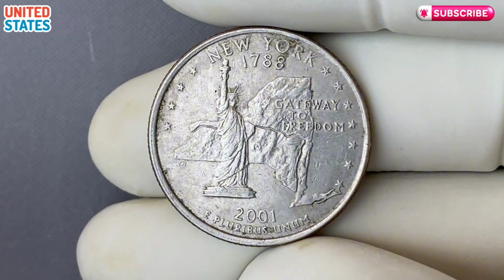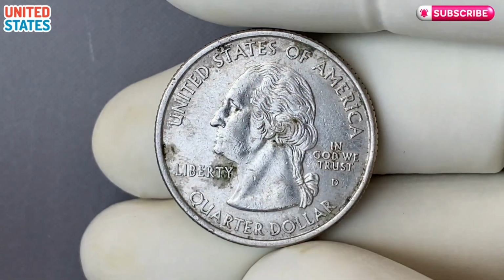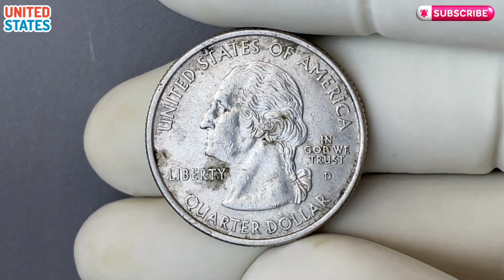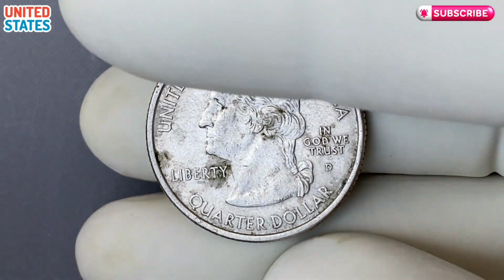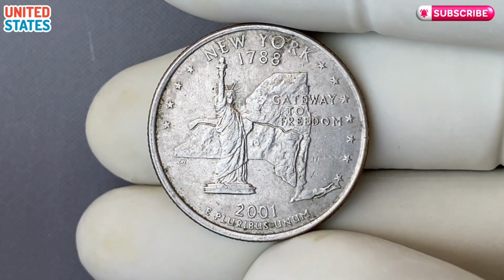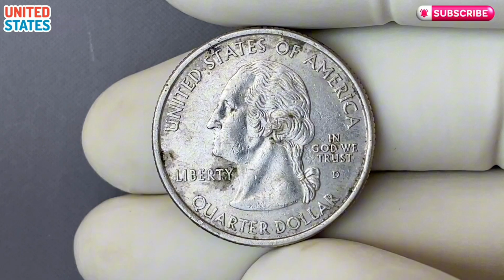What exactly is a double die error? It occurs when the design on a coin is struck twice, resulting in a slight misalignment that causes parts of the image to appear doubled. For the 2001 New York quarter, this error typically shows up on the text, such as the state's name, New York, or the year, 2001. The doubling can be subtle but noticeable, with the letters or numbers appearing faintly duplicated or ghosted. This mistake during the minting process can make the coin much more valuable, as error coins are highly sought after by collectors.